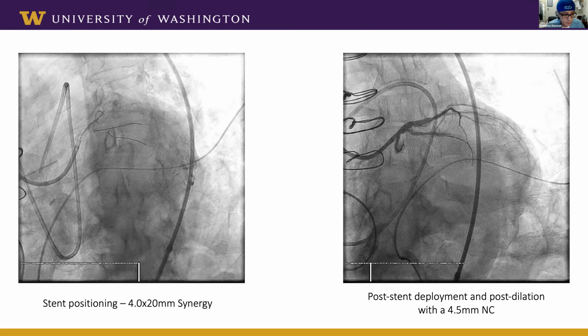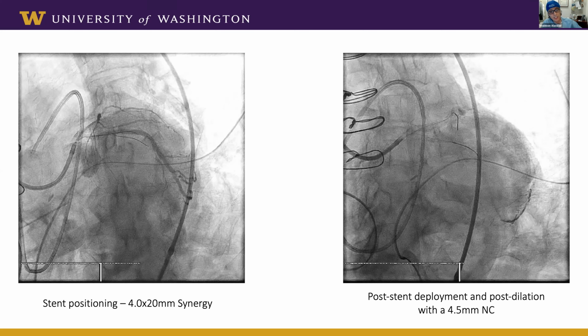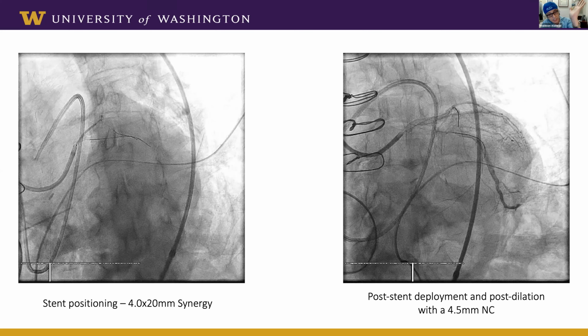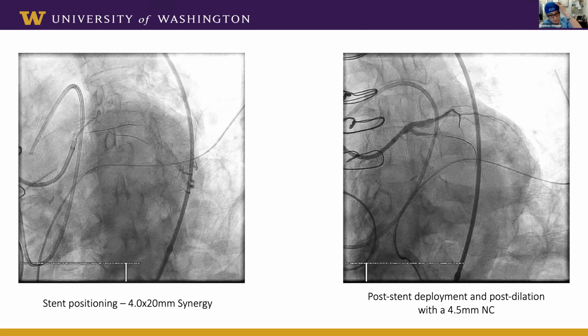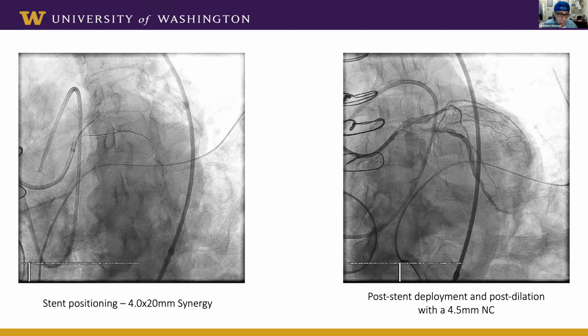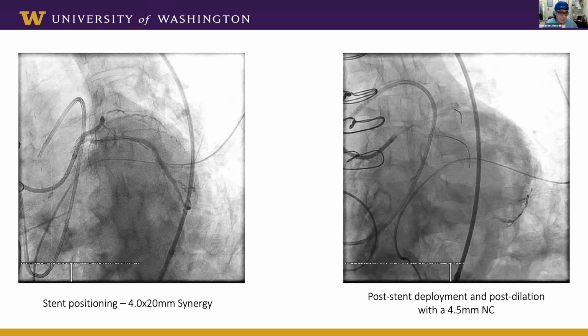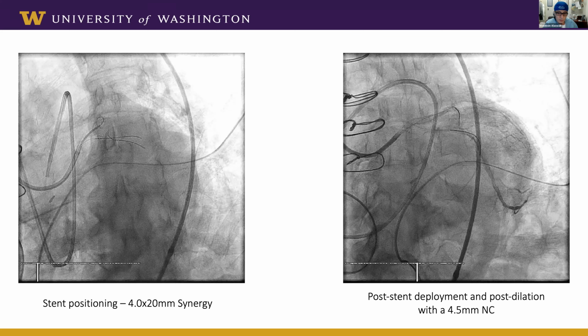Perfect. This is a view to get actually the ostium of the left main. I will go a little bit more cranial. You'll see the ostium of the left main. You see the lower lip, the proximal and the distal lip. And I line it with the lip closer to the left main, to the aortic valve. That's actually a very, very good view. I find it very useful.